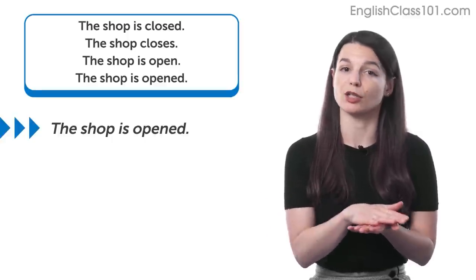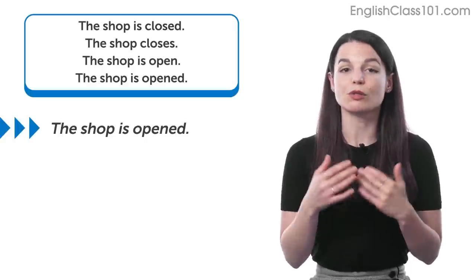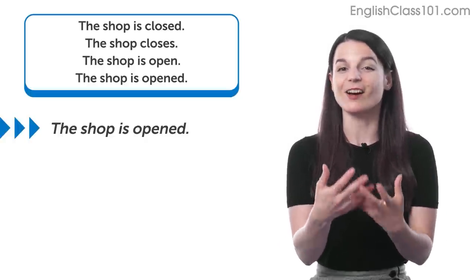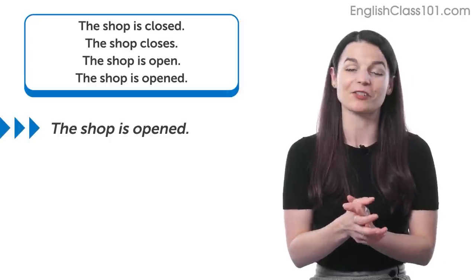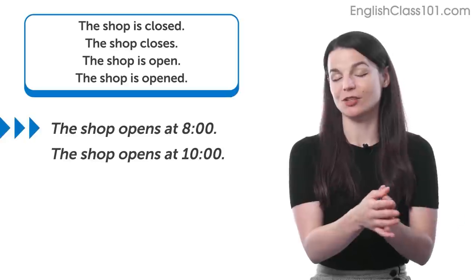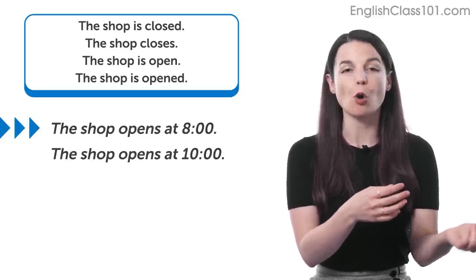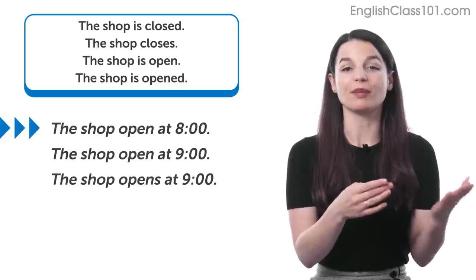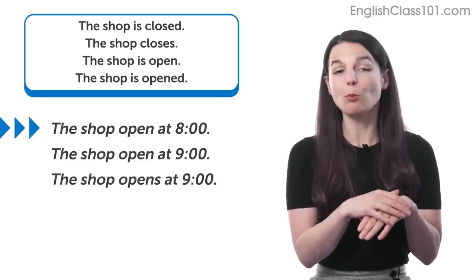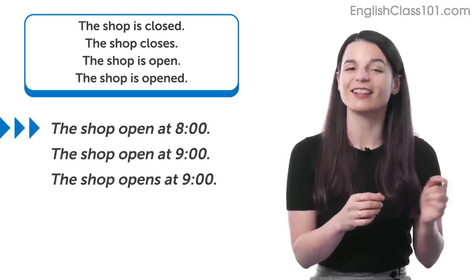We don't use this pattern to talk about opening times or anything like that. If you want to use open to begin a sentence talking about the opening time of a shop, you can use the shop opens at 8 o'clock. The shop opens at 10 o'clock. Opens. We cannot use open in this way. The shop open at 8 is incorrect. The shop open at 9, also incorrect. The shop opens at 9.